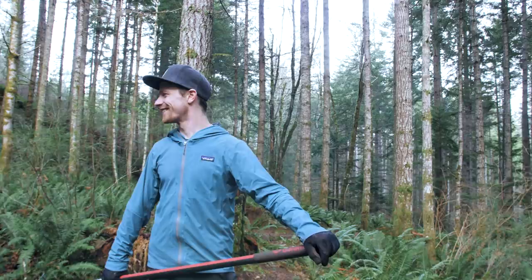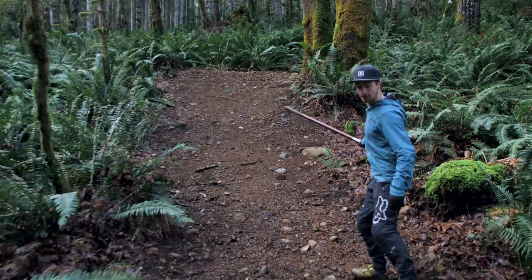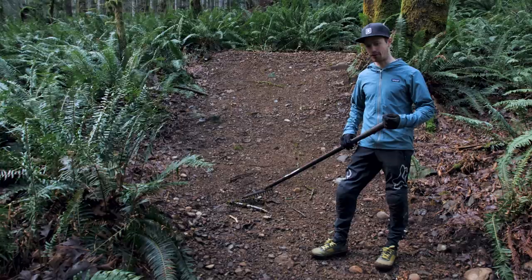Exactly. Okay, and look at this over here. It's so washed out. I'm kind of worried about this. This is the only spot I'm a little worried about, because you have a lot of impact coming up the step down, and it's a bit of a rock garden now. That whole layer of nice soil is just completely gone. I don't know where it washed out to, but it's not there anymore.